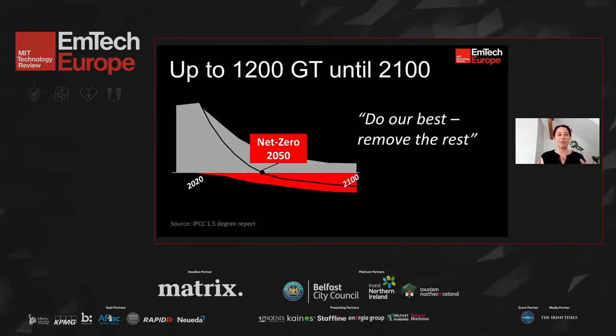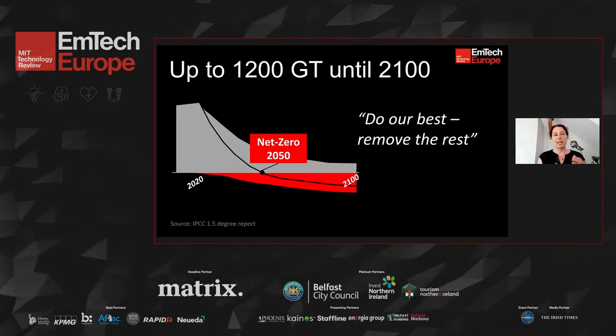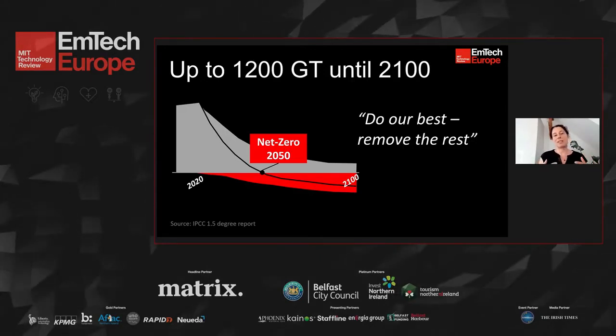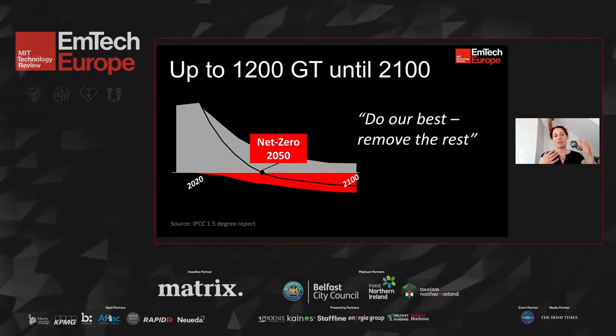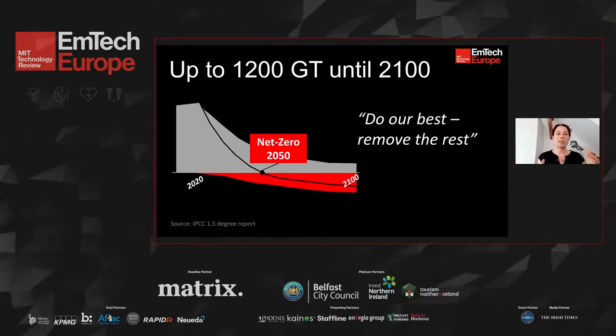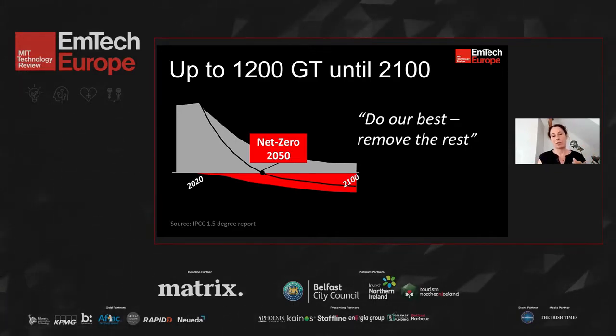And this is a very simplified version of a chart where this has been calculated by the IPCC in their 1.5 degree report. And they say up to 1,200 gigatons until 2100, the end of the century. Now, that doesn't tell you a whole lot, but what it means is if you look at our emissions today, which is what we see in gray, we have a goal to go. What we need to do is actually to reduce them as fast as possible. And we need to go to net zero by 2050, right?